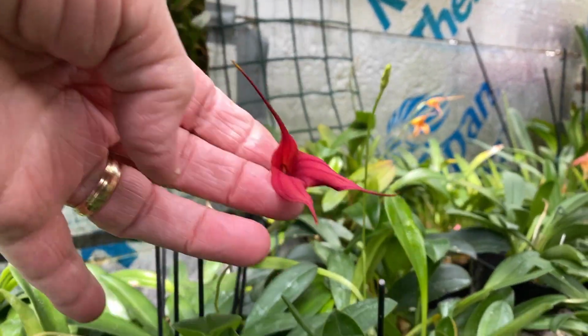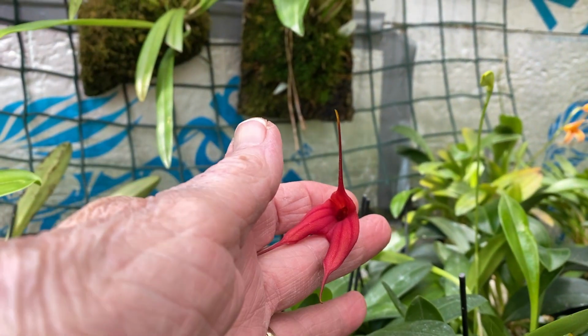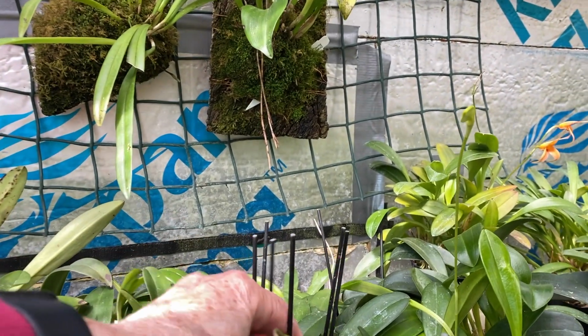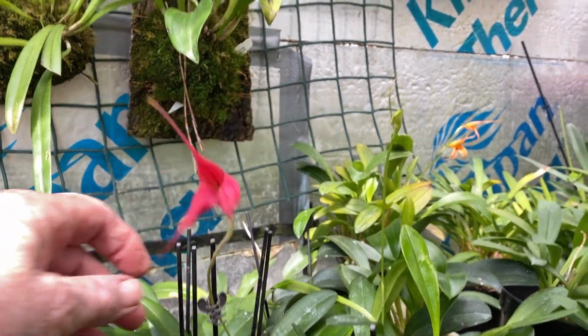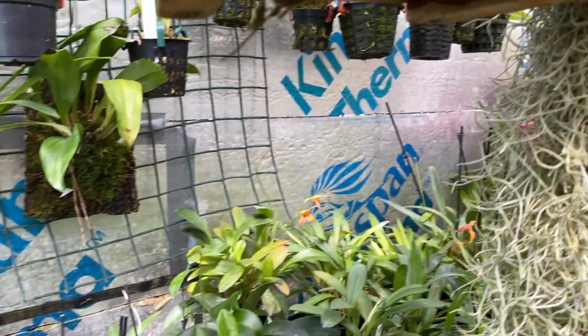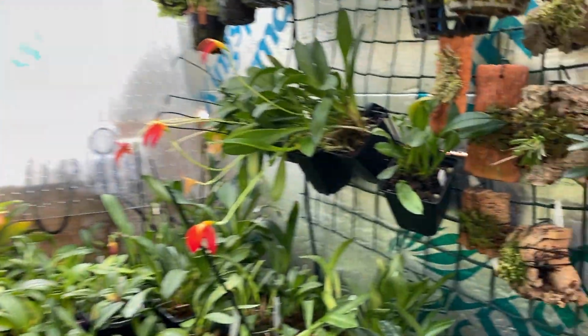It's one of the parents that made the Marquis hybrid. The only thing I complain about these bitterly is that they do not support themselves properly. Even if you put spikes in them, it makes it look fake, and yet it won't hold itself up. It really is a messy, untidy flower.